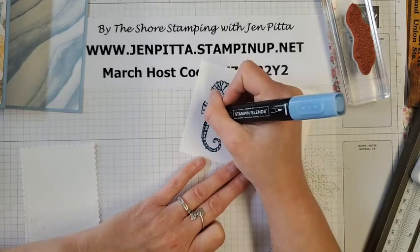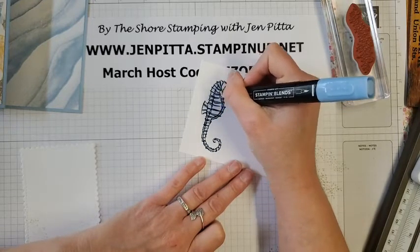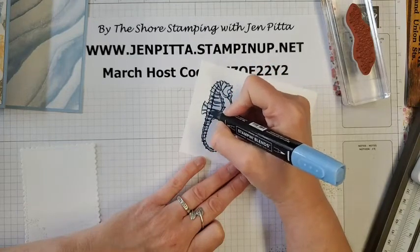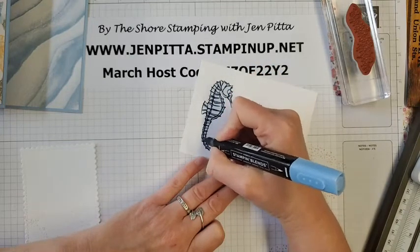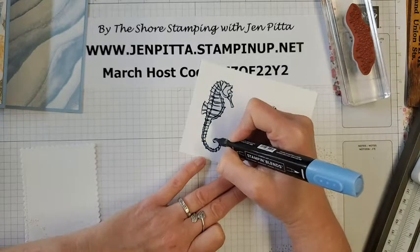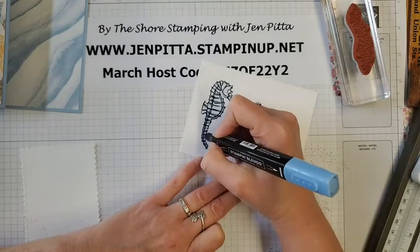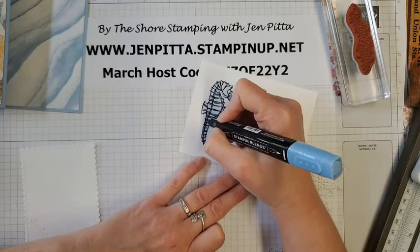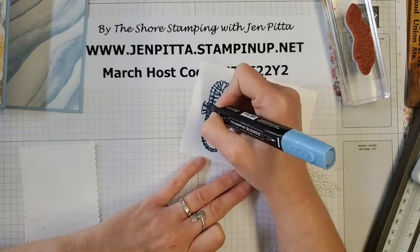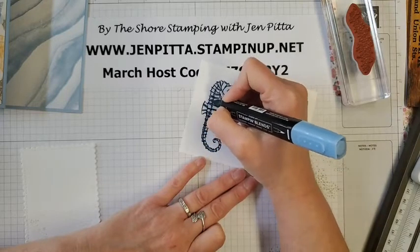So it's very exciting. So I'm just adding some dark Seaside Spray in here. So we have the light and the dark, just to add a little bit of shading. I am not the best at this. I will be the first to tell you that, but I like to try. And that's what I love about these markers, is it's just really fun to feel like an artist when you're not necessarily one, because I am not. So I'm excited to play with them.